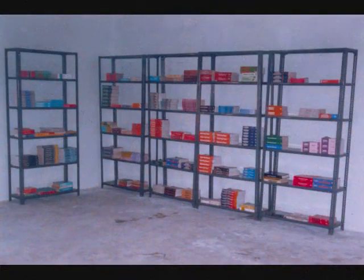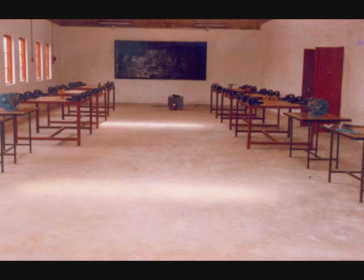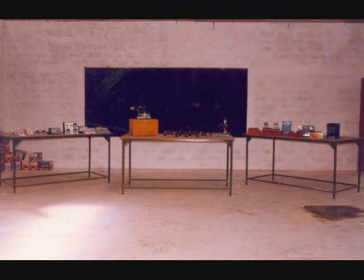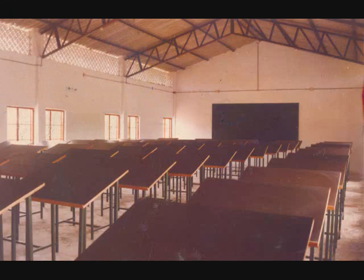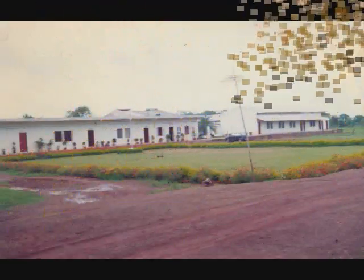This is the workshop we constructed in 2000. These are the library on the day of inspection and the computer labs, which have been highlighted. This is the look of the workshop in the Rani Sati rice mill compound, the chemistry lab and the physics lab. It's the drawing hall, which is now in the workshop area. This is the look of the shade block.